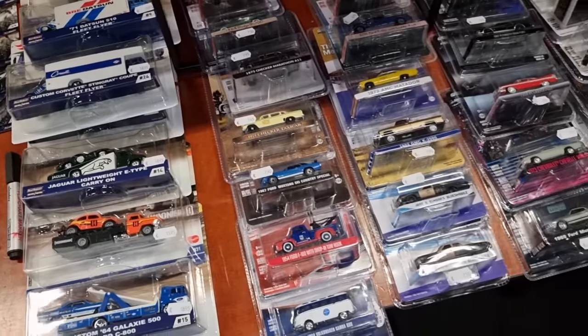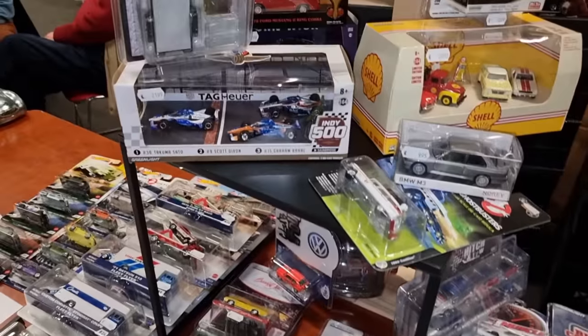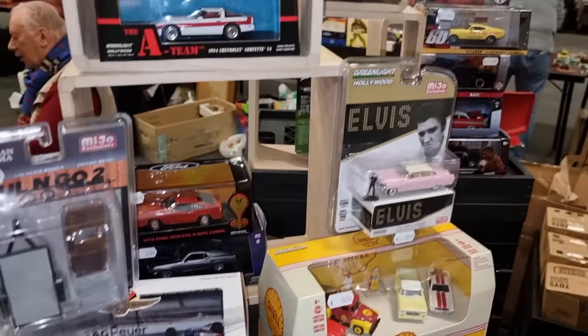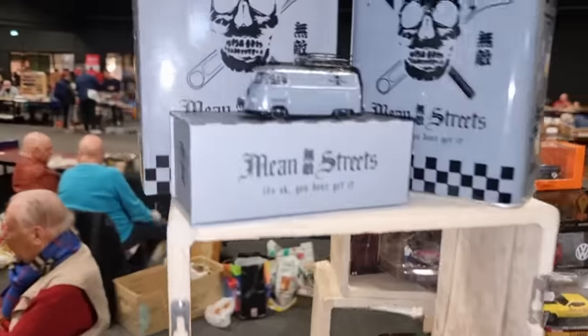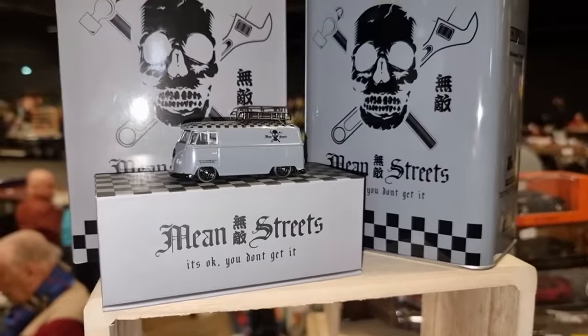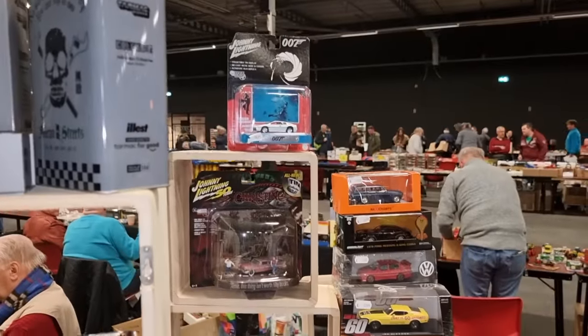Green light here, and I already saw some Innos on the end. Innos. Inno. Oh, check what we got here. This is a must-have from Shugo. And it comes in a nice can. Still have to do a review about that one.